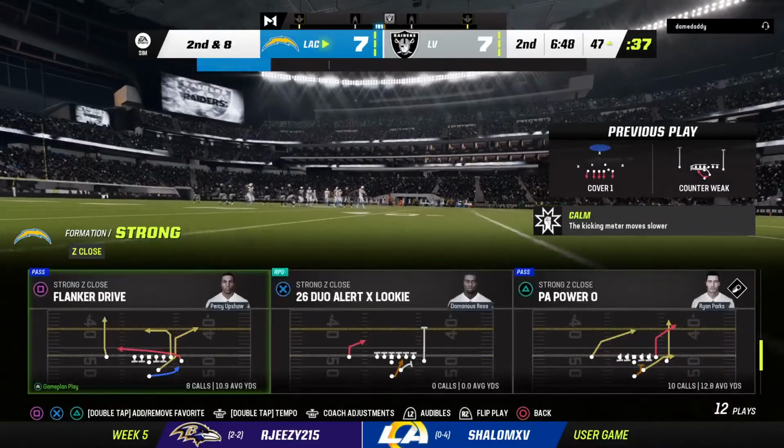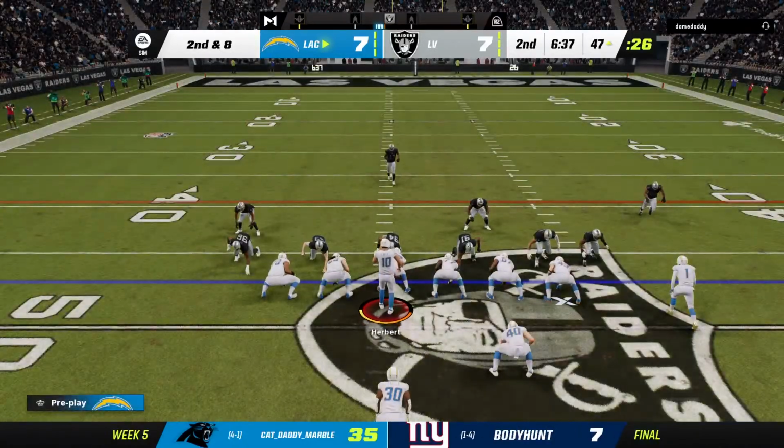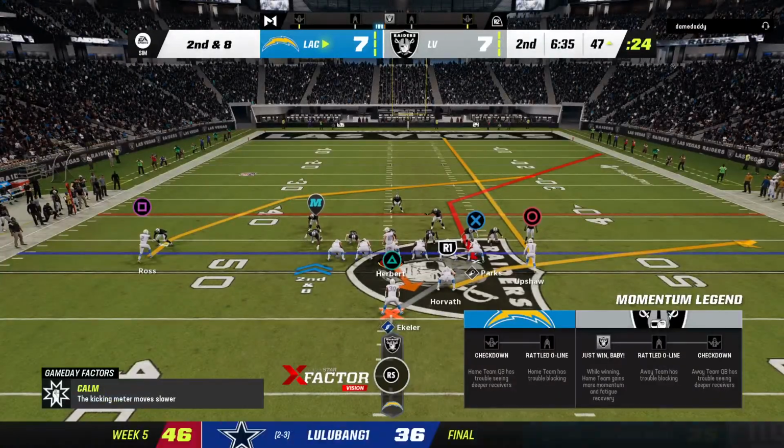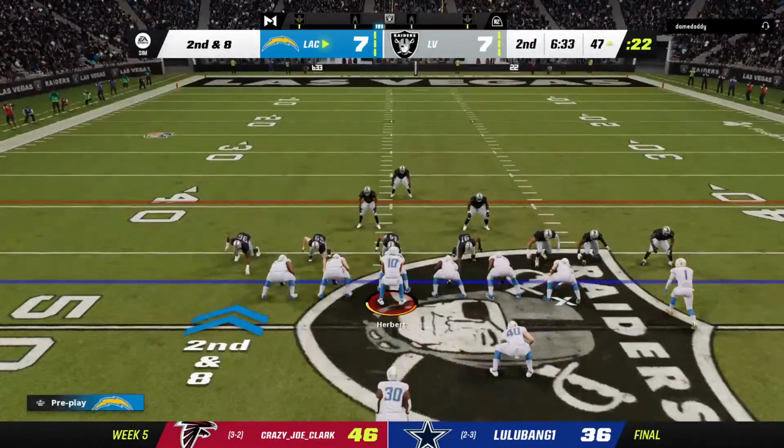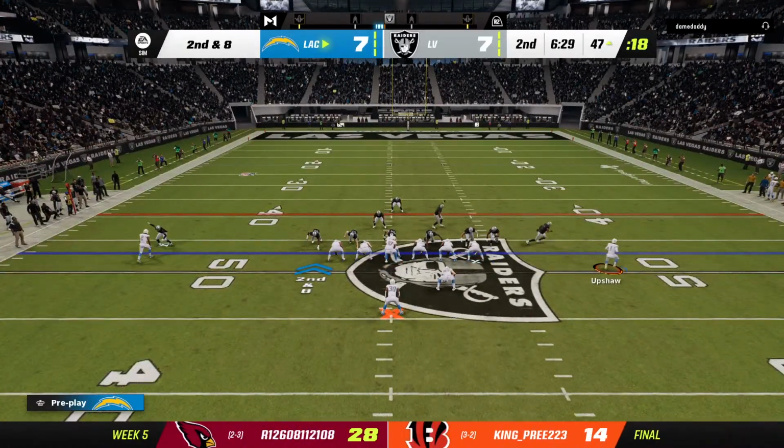2nd and 8 coming up. Not much on that run, Charles. No, that's exactly the way to execute a run blitz there. They guessed correctly that they would move the ball on the ground, honed in on it, and stopped them. Marked that down for a win in the defense's column.